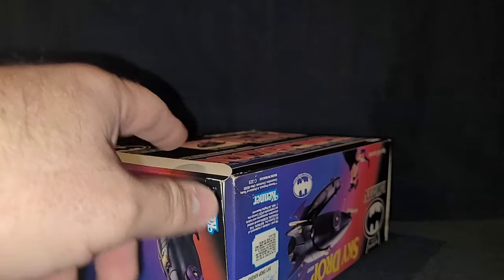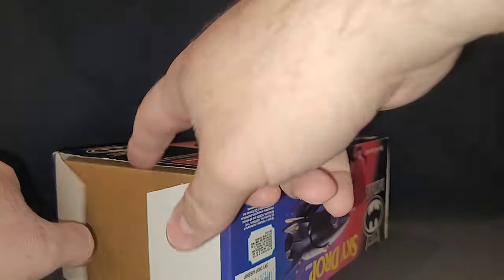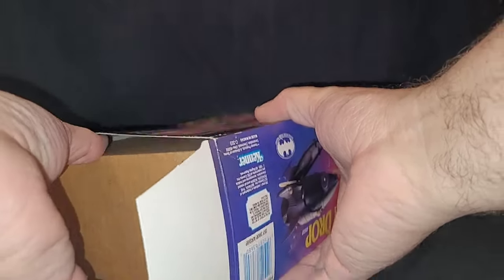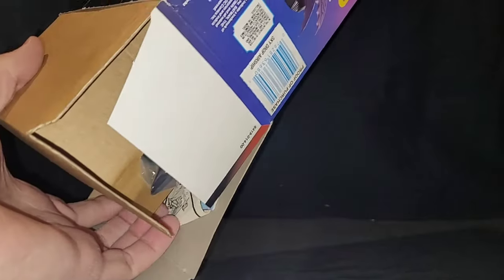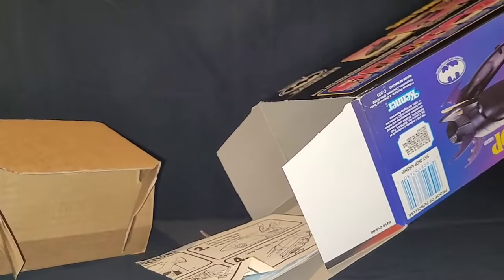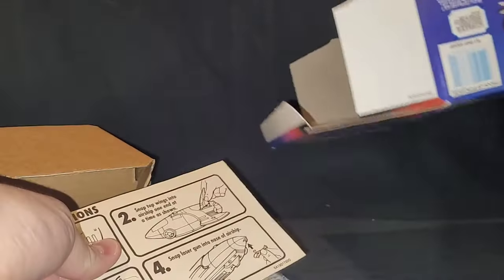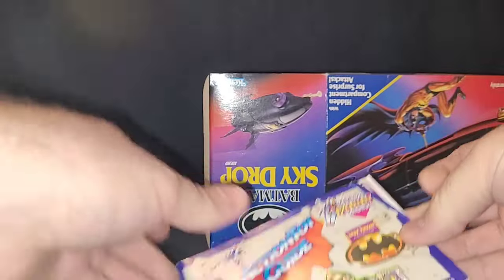So I think it's cool that you can still open up boxed vehicles and get a new Kenner Action toy guide. I think that's just neat because it's still like a little time capsule. There's just something nostalgic about opening up a Kenner toy and getting a Kenner Action toy guide on the inside. Which I think we have right here. Here are our instructions. And we got, oh, cool.